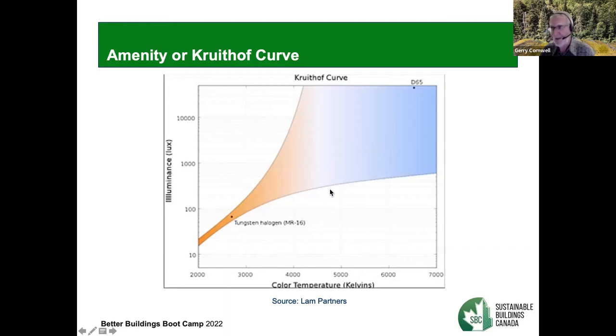The problem is that if we have fairly low light levels, this is not going to work for us. It could take 1,000 years for our vision system to adapt to a different light source. It's a very, very slow adaptation in human vision systems. So this is very problematic at the moment, and we're seeing a lot of it.